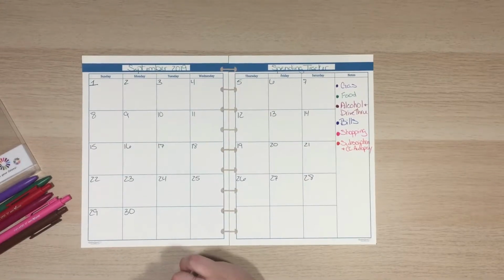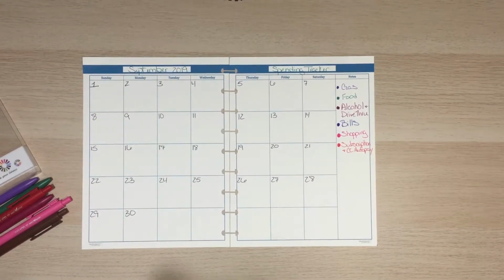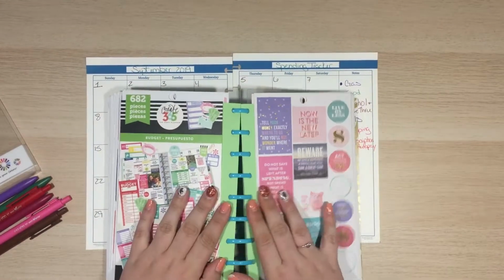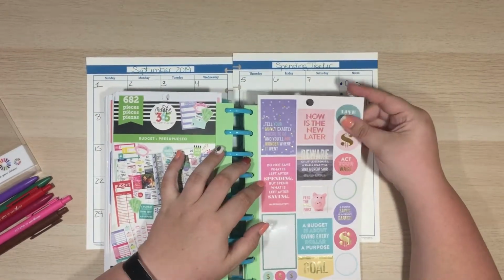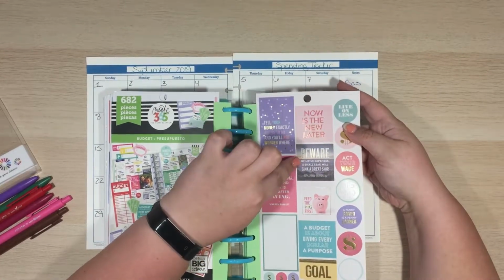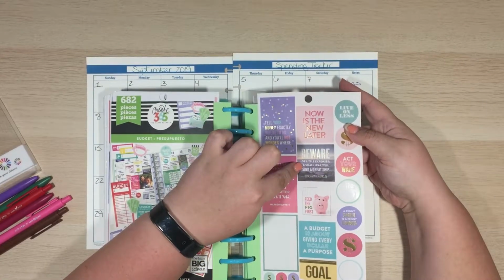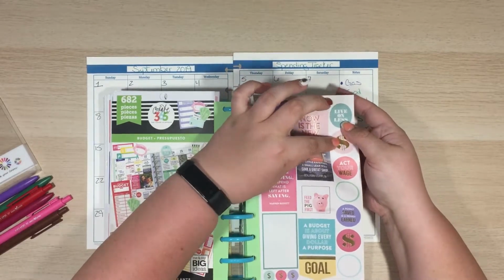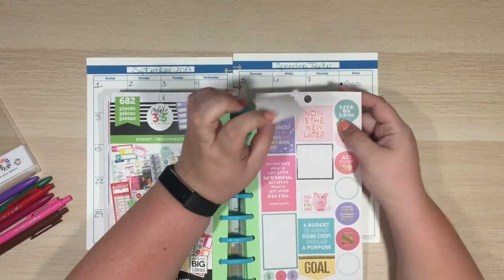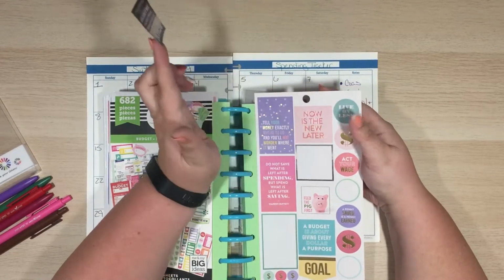So I am going to use stickers. Let's be honest. We all knew that was going to happen. I'm going to flip to, this is the Happy Planner budget book. Let's see. So this one, beware of little expenses. A small leak will sink a great ship. Thanks, Benjamin Franklin. You the man.